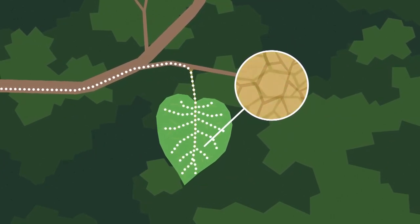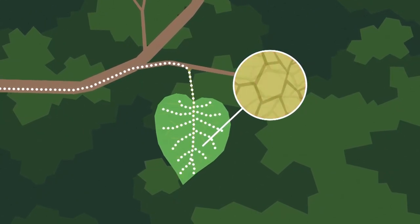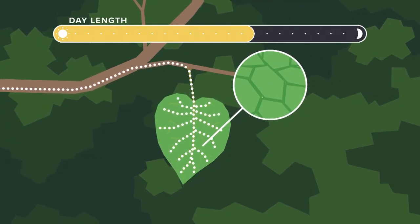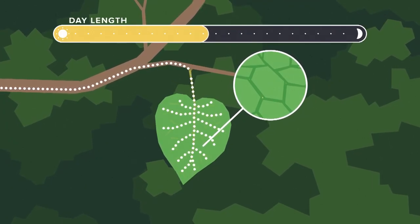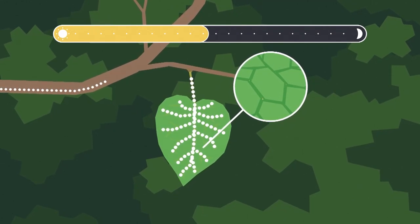Inside of a leaf are other pigments. They look yellow and orange, but a couple of things need to happen for these colors to be revealed. The first is day length. In the fall, shorter days trigger the tree to stop making food. Leaves are sealed off from the branches, and any extra sugars are left behind.